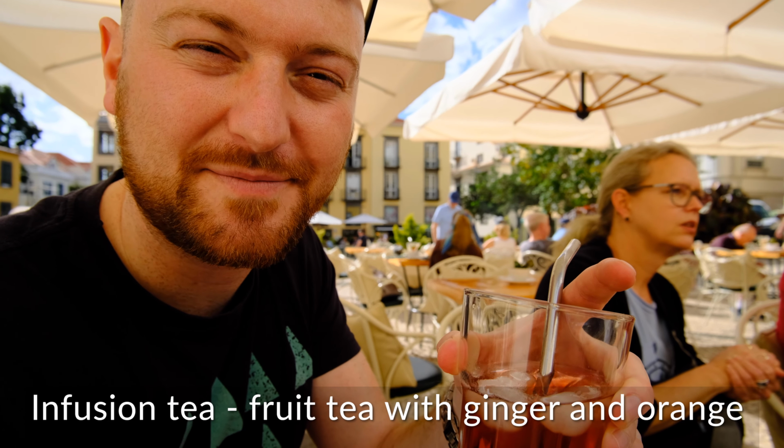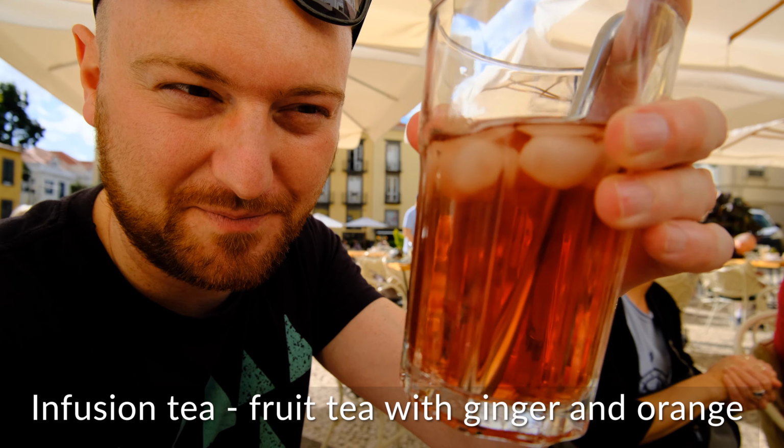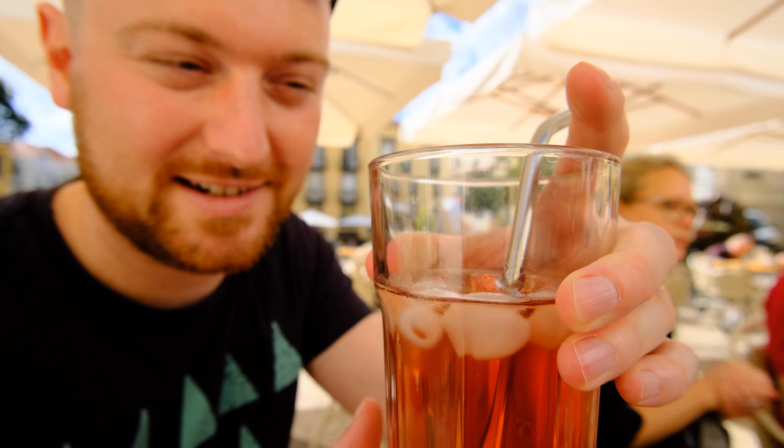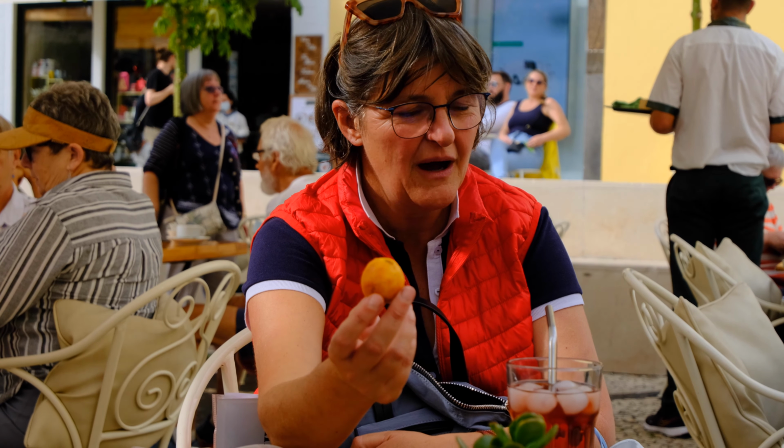Got some cold infusion tea with fruit. Yeah, so it's tea with fruit infusion, but beautiful. It's quite hot here in Funchal, even in mid-November, and it's really nice to have a cold iced tea for breakfast. After tea and cake, we also tried some local guava fruit.